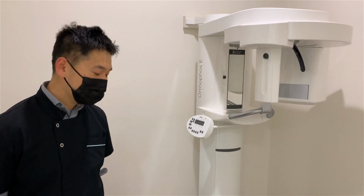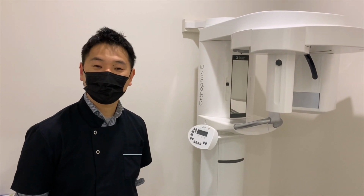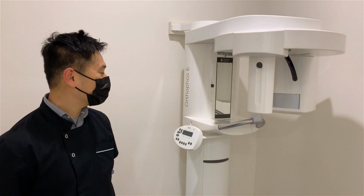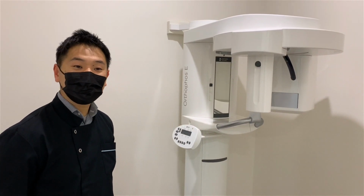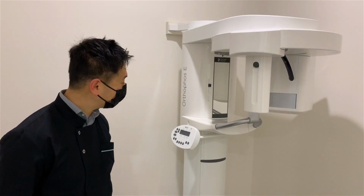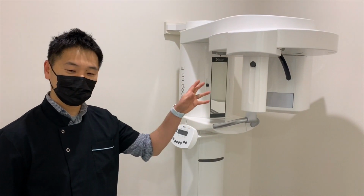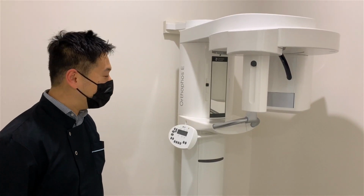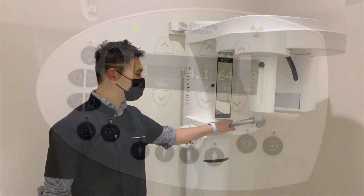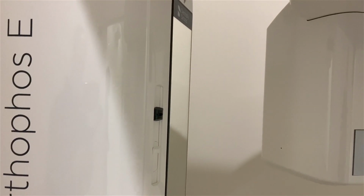We needed a piece of imaging equipment that captured the entire mouth, and we chose once again to go with a Sirona Orthophos machine. This machine gives us a digital image of everything that integrates with our entire software suite and also the images that we take in the room. It's one of the most detailed imaging machines that we've got. Very, very fancy technology here.